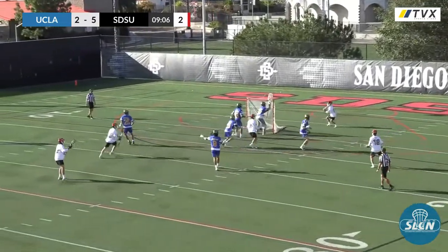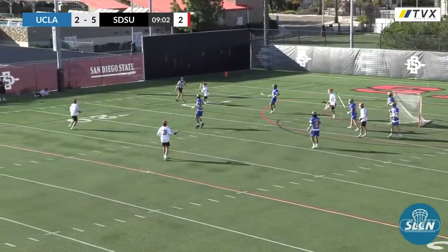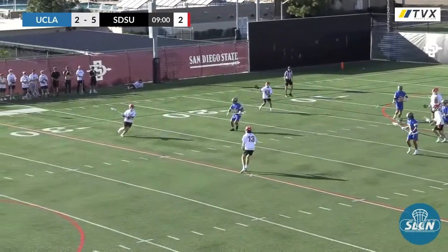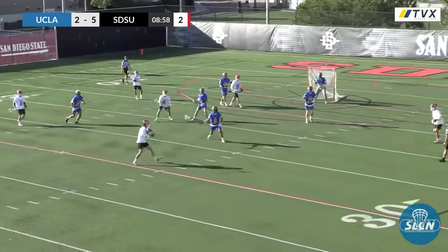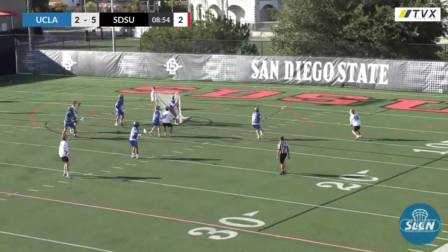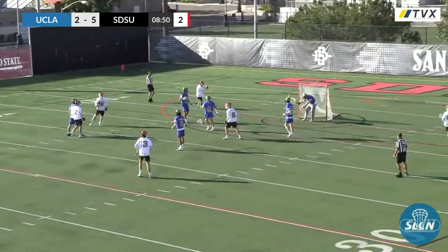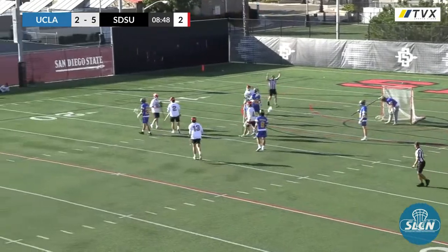Looks like the Aztecs are in their play. They're cut. Oh, geez. Had a nice look over the top of the goal, but kind of stared him down too, let the goalie deflect it. Luckily, they get it back. Looks like they're just in a freelance there. Oh, number two.